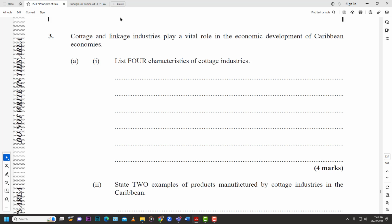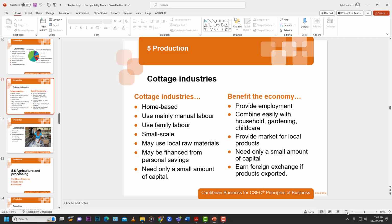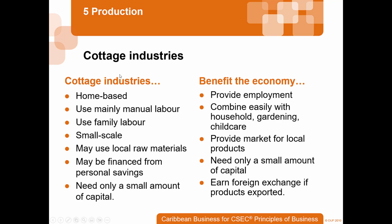They say list, so we're looking at just some one-worders or something like that. Here we can see the characteristics of the cottage industry. 1, it is home-based, meaning that normally they operate out of the home of the entrepreneur, sometimes maybe in a church hall or something, but normally it's home-based. That's one characteristic. 2, uses mainly manual labor. So they normally use their hands, or maybe some small tools, but not a lot of mechanization going on in any cottage industry.